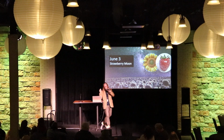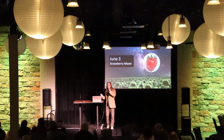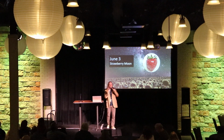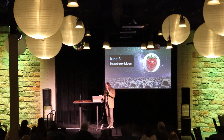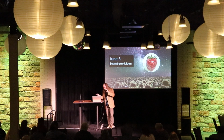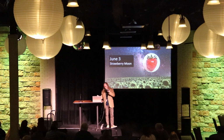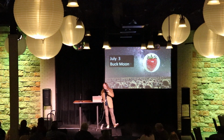Then we move into June, where we've got the strawberry moon. If you've ever looked up in the sky and seen a big old strawberry, please talk to your physician. But if it is in June, just know that that is the name of the full moon, named after the harvesting of strawberries around that time. Also known as the rose moon and the hot moon, as it starts to become the beginning of the hot season, the summer heat.